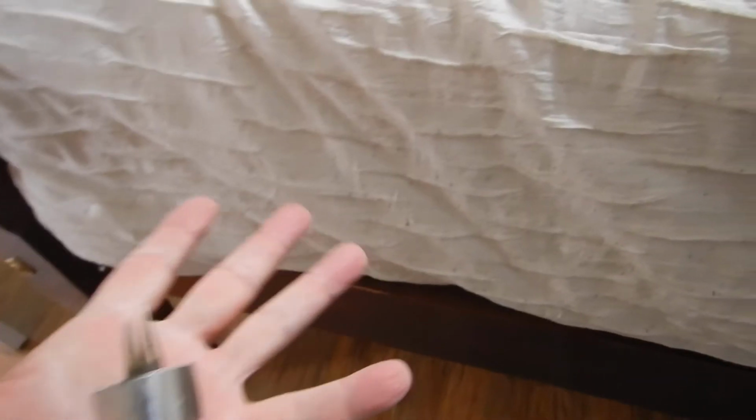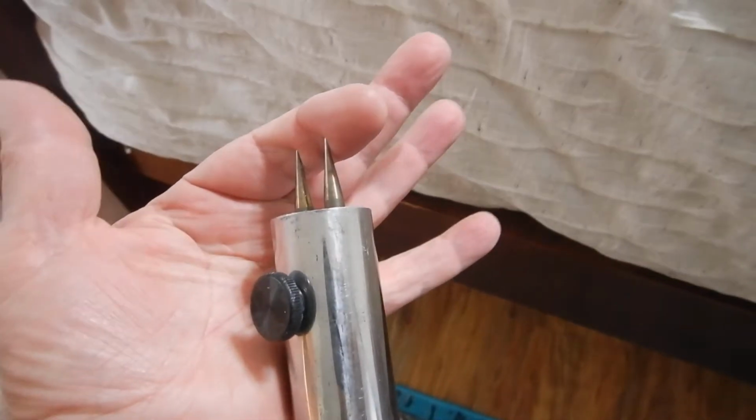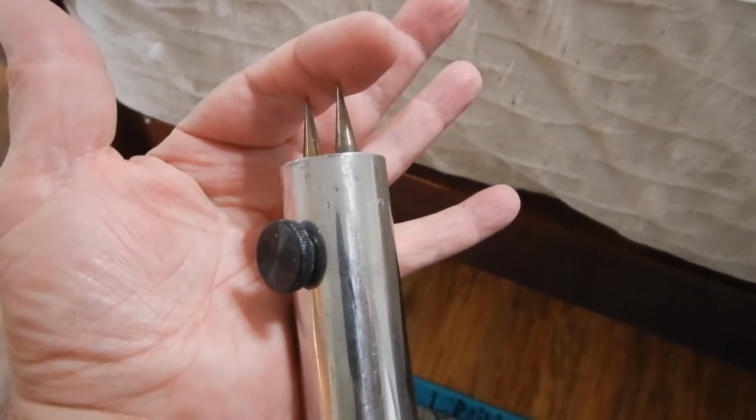Okay, I don't know where we're at. My battery got exhausted. But this is called a hydro shark. That's what this is called. It's pretty sensitive. I've got the little pins there. This is my hand, and that is the moisture on my skin.